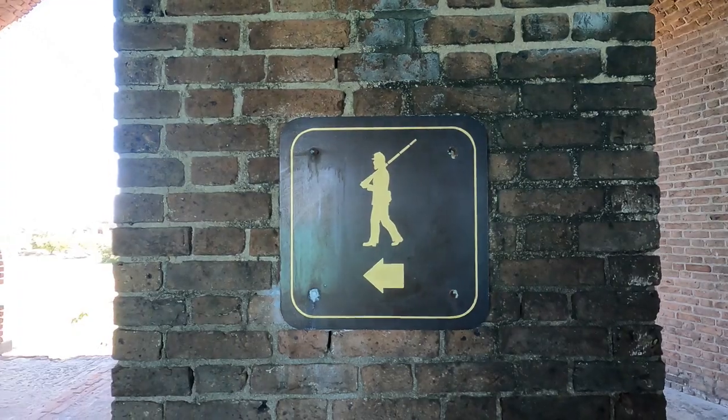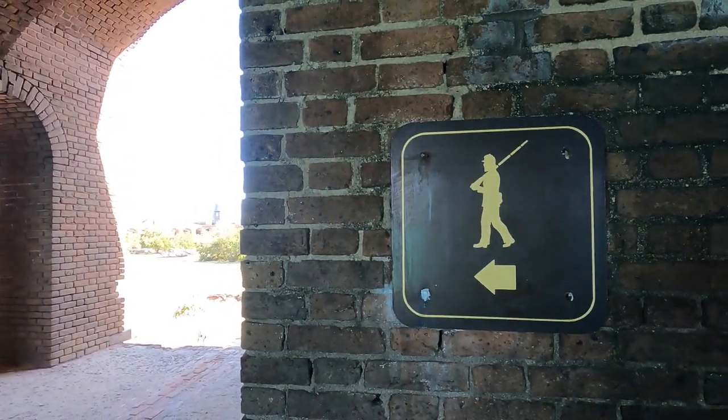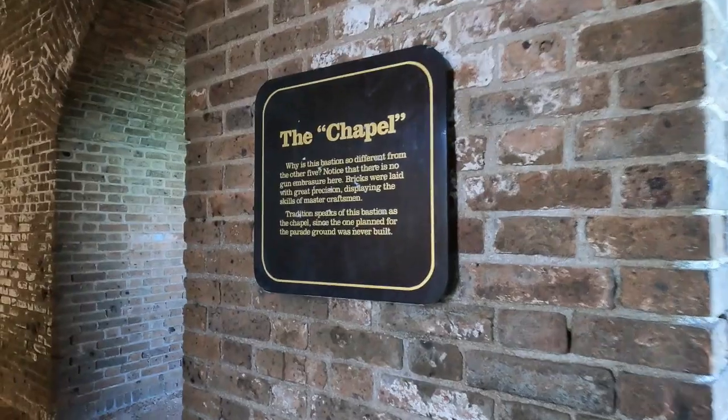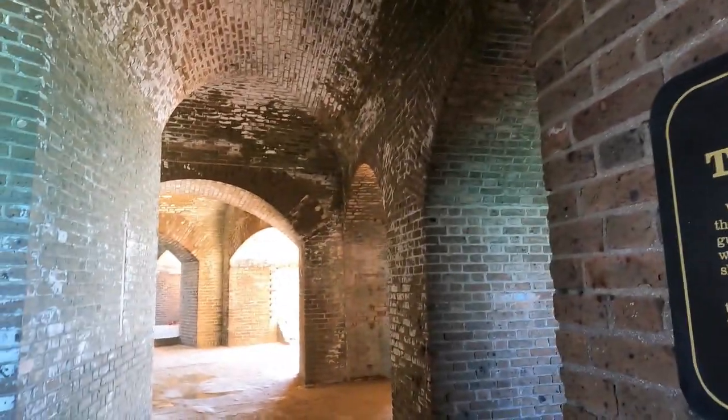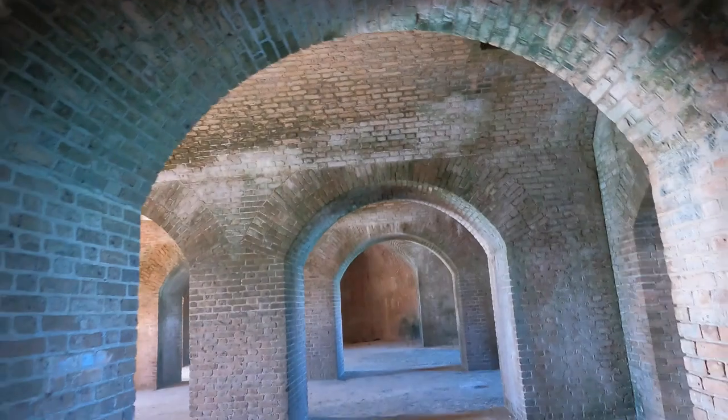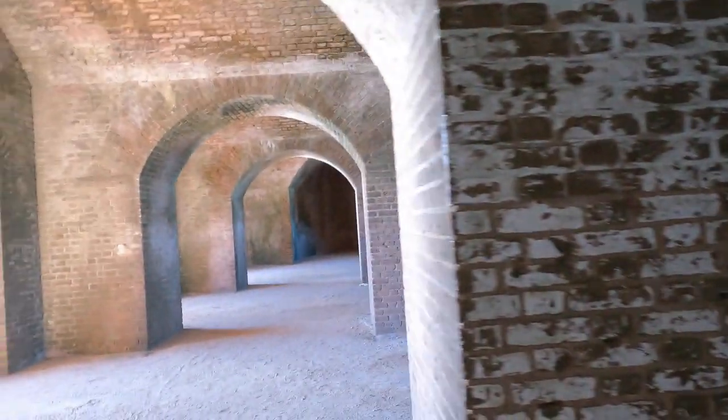These signs with the walking soldier will help guide you around to some of the things to see around the park, such as the chapel. There's interesting masonry work in the chapel. It's very impressive, especially that they did this in the 1830s.